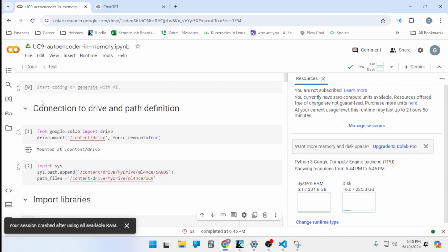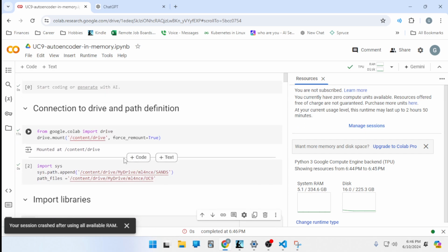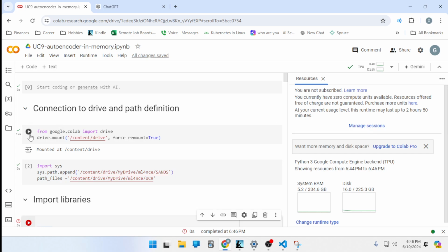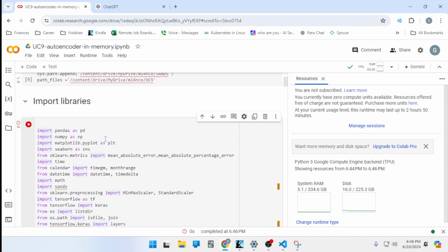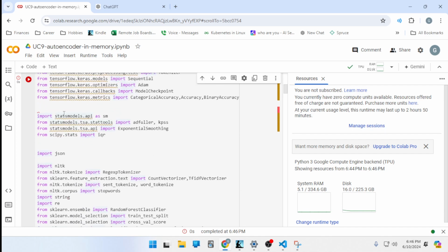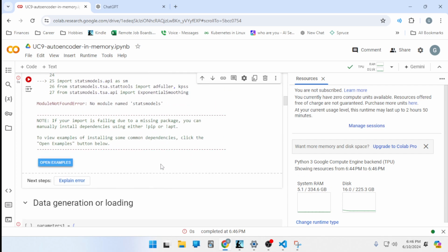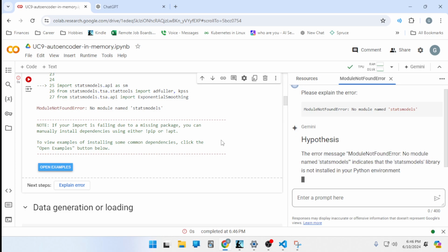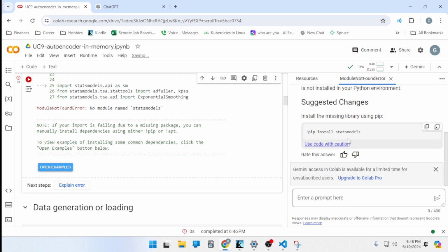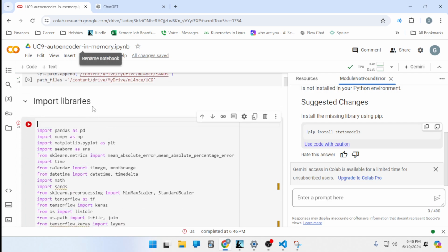This is interesting. I didn't have that error before. Huh. Oh, what? Oh, no, this is leftover. This is a stale one. Statsmodels. None of this is installed. Well, yeah, so I don't have some of these libraries, so I guess I'll just add them here.